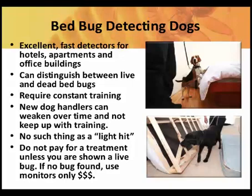And what happened was the handler said that's a light hit. This is a place where a bedbug walked across previously, or a bedbug has been previously, and the dog is signaling on that. There is no such thing. Do not pay any money for treating if somebody shows you a light hit. Put monitors down there instead.